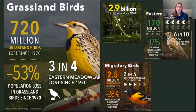When this paper came out, there were also marketing and educational pieces to educate folks on this. Grassland birds in particular, and this is happening to species we consider common, like eastern meadowlarks. Three in 4 eastern meadowlarks have been lost since 1970. Their population has decreased by about 75% or a little bit more. They really were trying to educate the public that this is even happening.